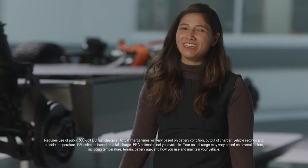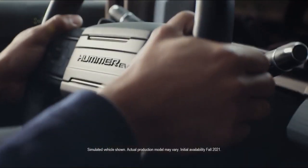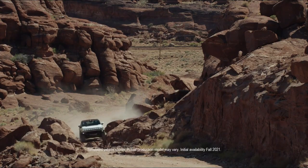But Tim, why do I even need that? With 350 miles of range, that's more than enough to get me to any of the major off-road trails at national parks where I can go mountain biking or hiking.